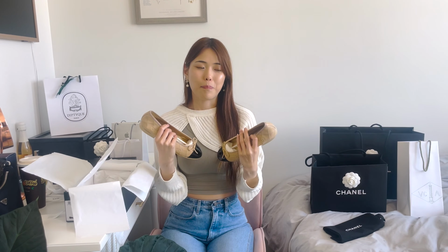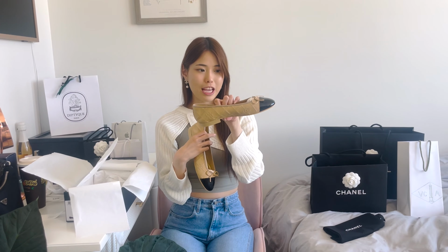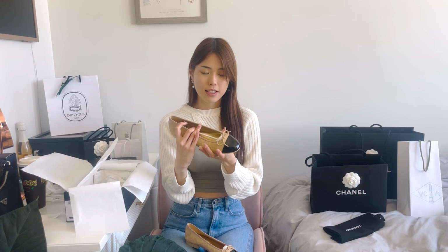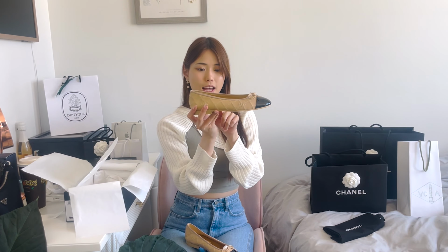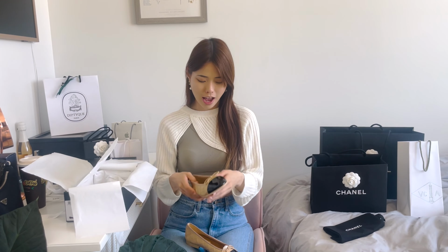This is probably the most classic Chanel colorway I've seen in the flats or the heels or the slingbacks, with this very pretty beige, and then sometimes it's all beige or the black on the front. This is from the 23S collection. It has this little embroidery detail with the CCs on the beige side, which I thought was a really cute but neutral touch to add to them.